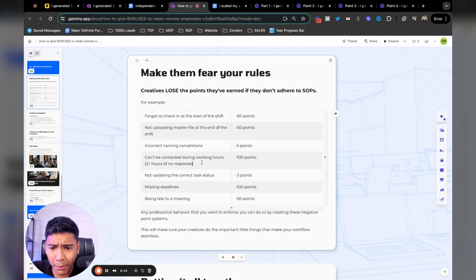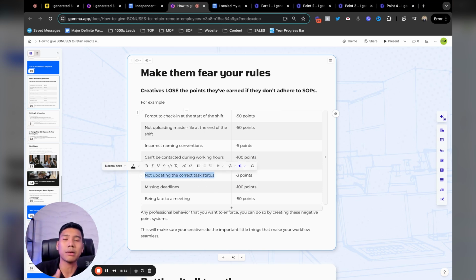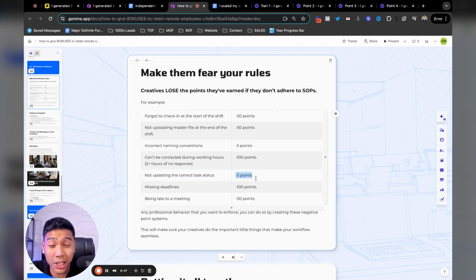For example, this one, can't be contacted during working hours. This is fatal. If my client wasn't replied to within 2 hours during normal working hours, then I would be really mad. That's why this is 100 points. Missing deadlines, big thing, 100 points. For example, this one, not updating the correct task statuses. In ClickUp, the project management tool I use, they have task statuses. If they don't update them correctly, it's not a fatal thing, but it's also very inconvenient for the client to see. And it's not good for the rest of the editors or the project manager to fix it. So there are still some deductions, but not as big, right? Like incorrect naming conventions, etc.